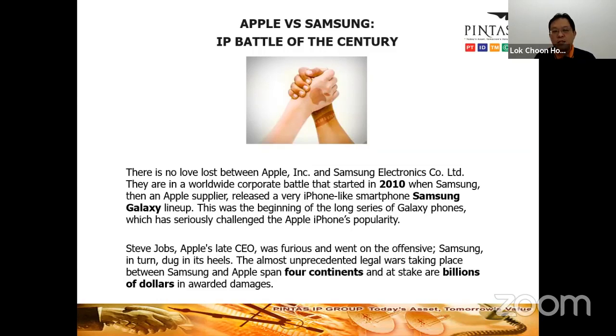So as I mentioned earlier, Samsung supplies the components to Apple, but in 2010, when Apple launched the iPhone, Samsung also released a very iPhone-like smartphone under the Samsung Galaxy lineup. This Samsung Galaxy lineup marked the beginning of a long series of Samsung phones, and those phones have slowly eaten into the iPhone's popularity. As you can see, in 2021, Samsung sold more smartphones than Apple.